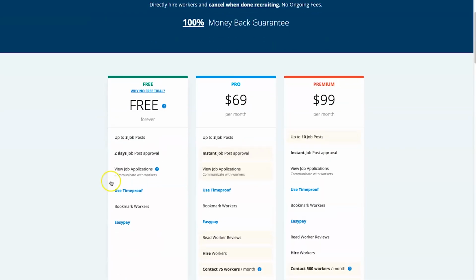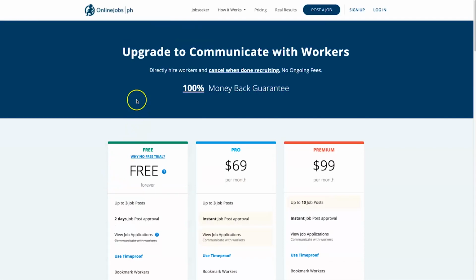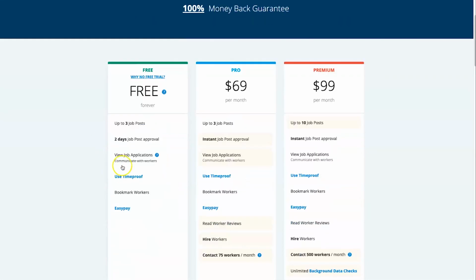Now, just before we go into my back office, I just want to show you the different pricing plans. Now, you can actually post a job for free. You can post up to 3 jobs at once. It takes 2 days to actually get approved, but what you'll notice is you'll get some applicants for your particular job. Now, if you want to actually get in contact with these people, you won't be able to on the free plan. Obviously, they want to protect their workers as well as protecting you, so you won't be able to get any of the workers in contact for free. You'll have to pay the $69 pro monthly fee.